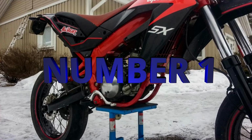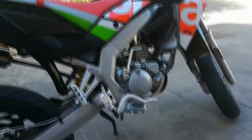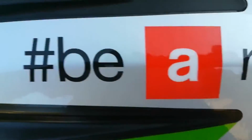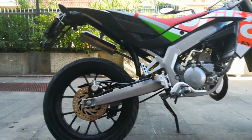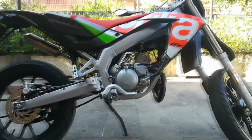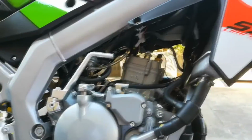Number 1. So here it is, guys. Here's my number 1, and it is a beauty. It is the Aprilia SX 50, and it comes in an expensive price of £3,399. Woo! That is crazy. But just look at it. It is an absolute stunning piece of work. And once again, yes, it is a 2-stroke.